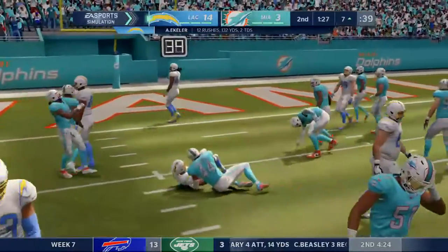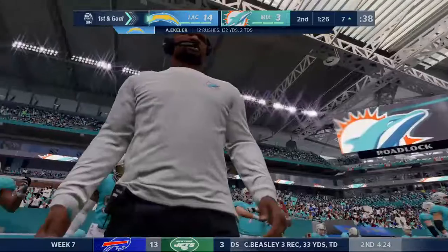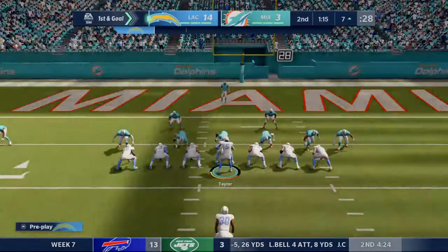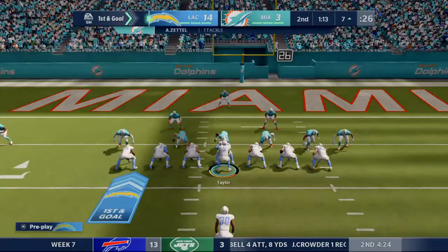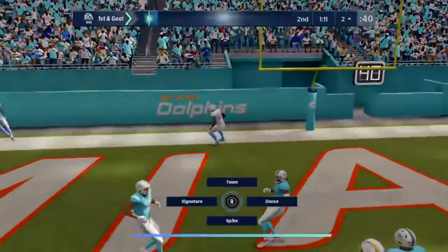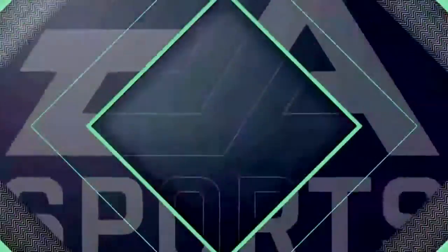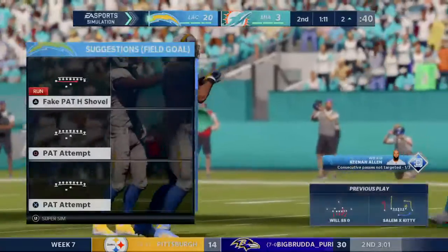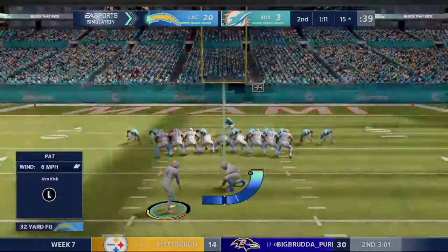And here he'll get it down to the 7. A 5-yard gain there makes it 1st and goal. He's tackled at the 7-yard line. 1st and goal, Chargers. Taylor will throw. And this will be caught in the end zone for a Chargers touchdown. Virgil Green, his first touchdown on the year.